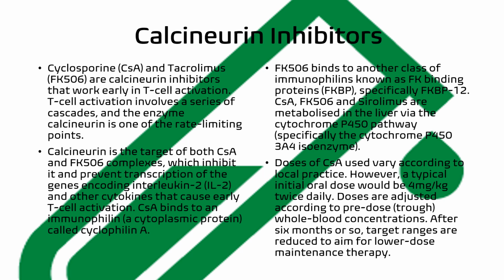Doses of CSA used vary according to local practice. However, a typical initial oral dose would be around 4 milligrams per kilo twice a day, and doses are adjusted according to pre-dose trough or whole blood concentrations. After 6 months or so, target ranges or laboratory reference ranges are reduced to aim for lower mainstay immunosuppression therapy or mainstay maintenance therapy.